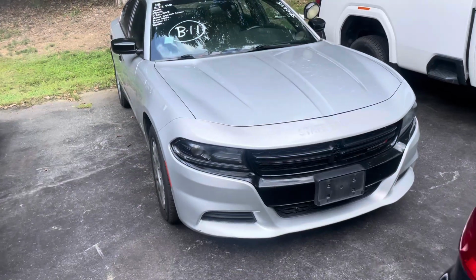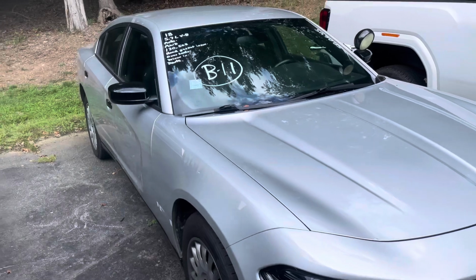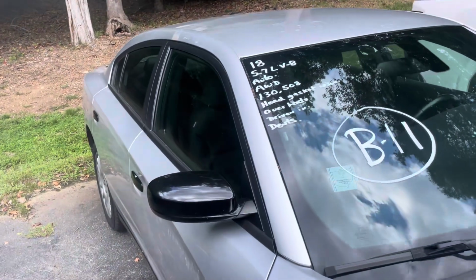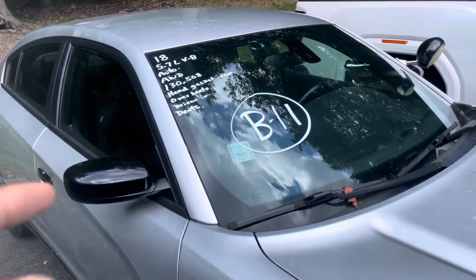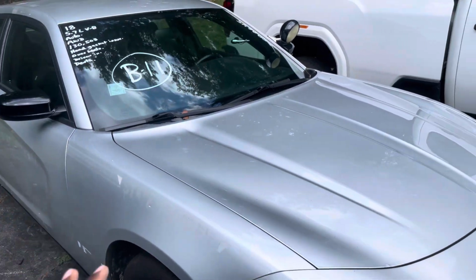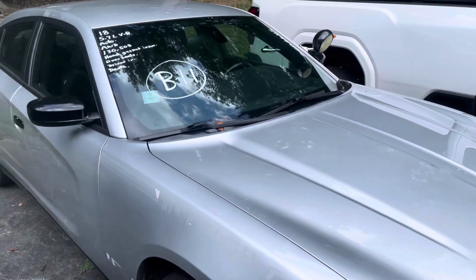So this is my first time ever getting a Dodge Charger. I've had maybe one or two Dodge products before, but they're all trucks. And it's really nice. I love how spacious it is. I love how tech focused the inside is. And this has the all-wheel drive V8. So it's a really well-spec'd patrol car.